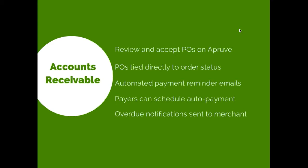terms of the purchase, if they're net 15, net 30, whatever. Payers can go ahead and schedule auto payment. Again, we're trying to really reduce and limit the accounts receivable headaches by making sure that the merchant's getting paid. And we're gonna just facilitate that whole process. So we're sending that buyer email saying, hey, your payment's due in 5 days. We see you don't have a credit card or an e-check set up to automatically debit. Why don't you do that? And we also will do overdue notifications.